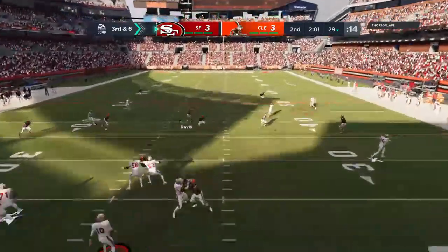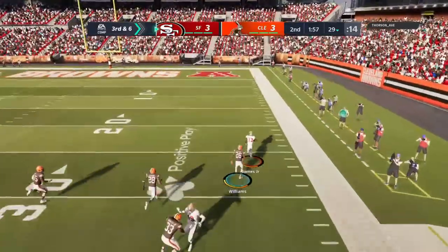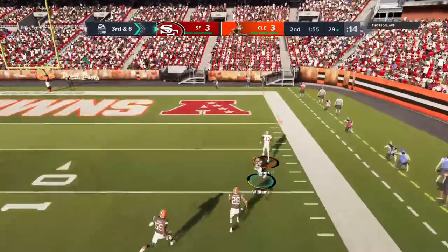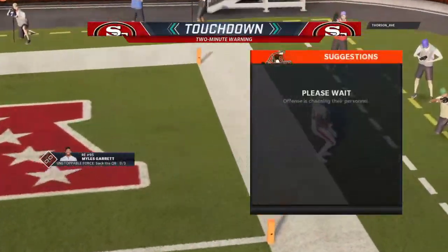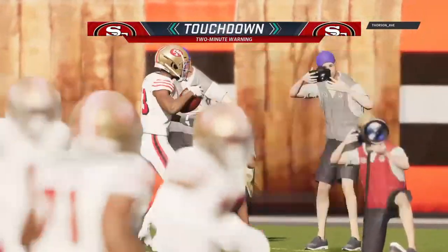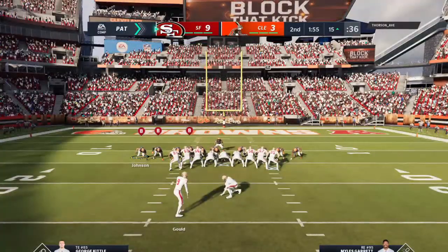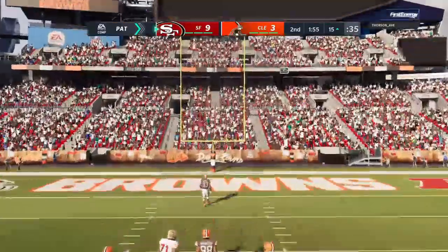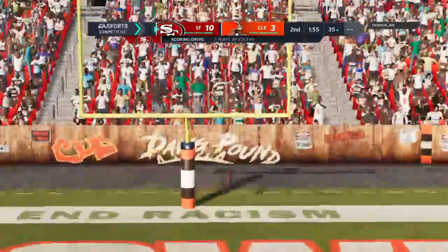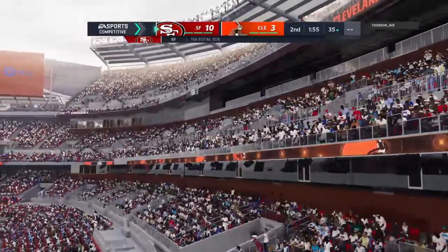From the gun, it's Garoppolo. And James has it. Touchdown, 49ers. Richie James, 71 yards. And the 49ers have now taken the lead. And it is up. The kick is good. And it's good. That'll make our score 10-3 now. Browns 3.